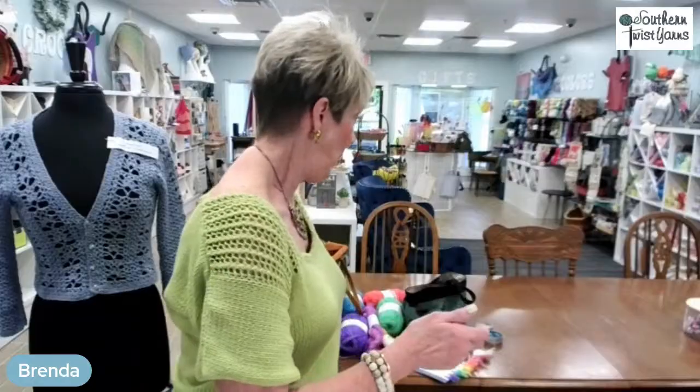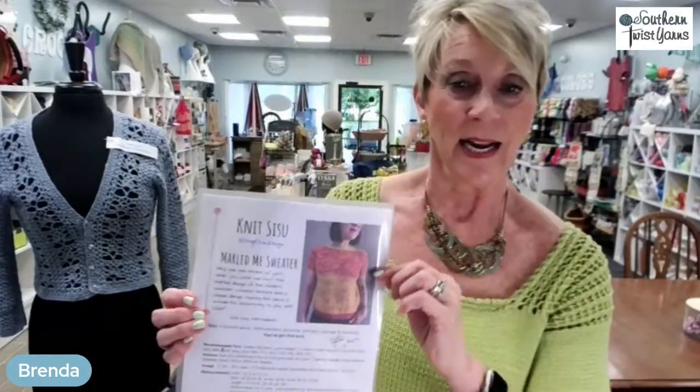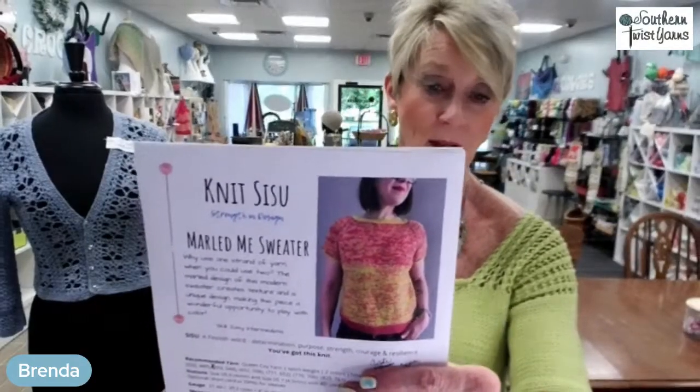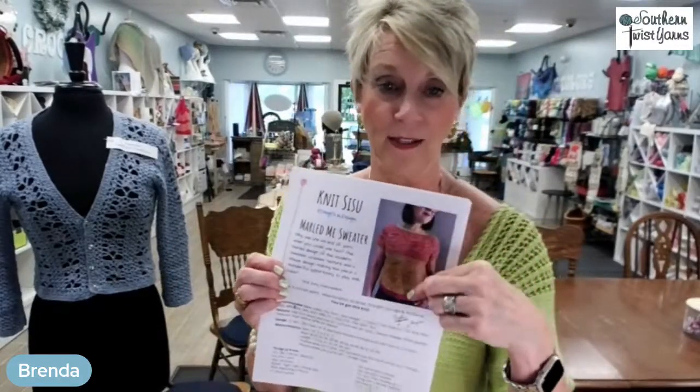Today we are starting our Knit with Brenda knit along. We are doing Knit Sisu's Marled Me sweater. This is not a formal teaching class. This is just simply come in and hang out and knit. Right now we're meeting on Wednesday. After that, we'll probably talk about meeting on Tuesdays. It's just a fun little top-down raglan sweater that is marled with 2 colors. So lots of fun, and we're starting that today. You can join us at any time. This is not a formal thing. This is a real loosey-goosey kind of thing.